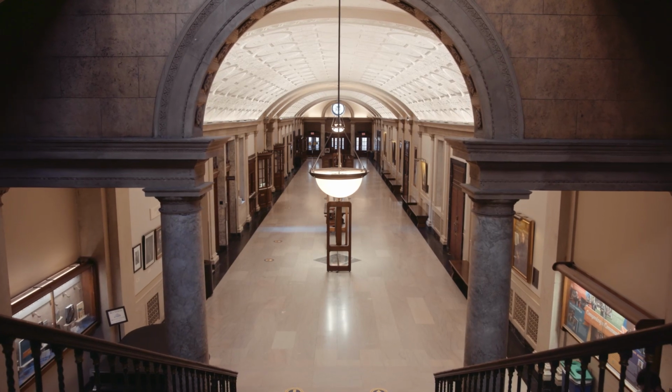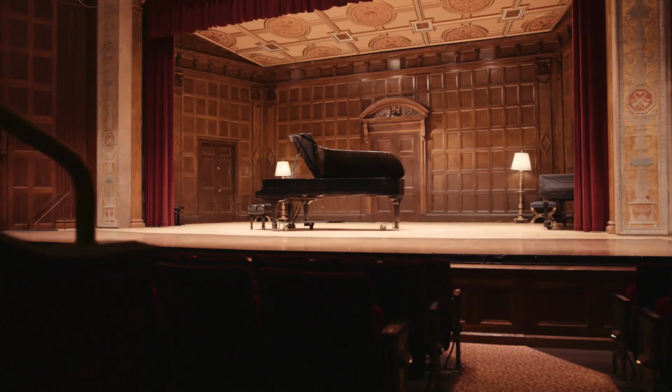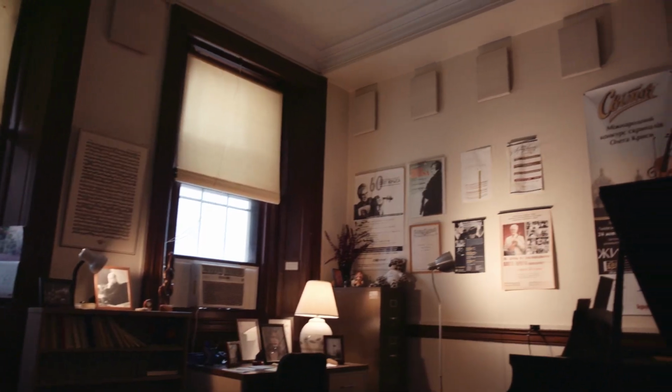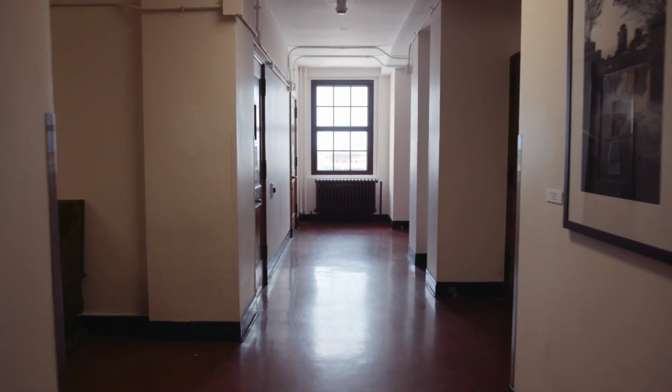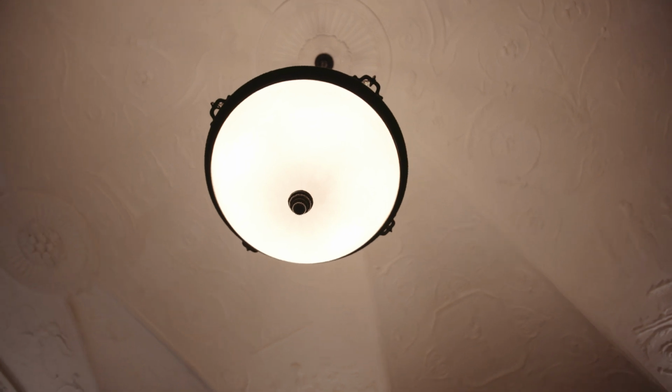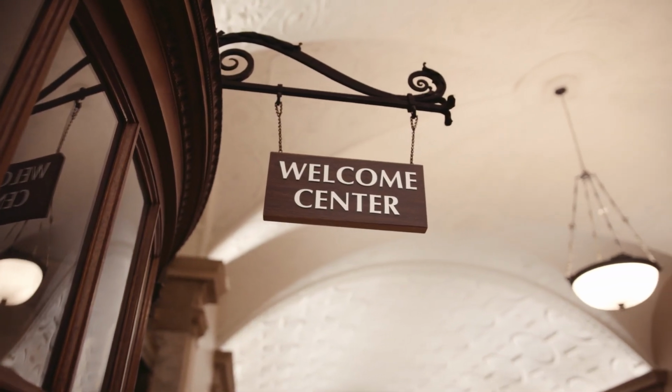Welcome to Lowry Hall, the central hub of the Eastman School of Music. This building has 5 floors dedicated to our performance spaces, classrooms, faculty studios, administrative offices, and access to our practice rooms. Throughout the school year, this hallway serves as the main artery to the rest of the building, where students and faculty alike are passing from one musical event to the next.